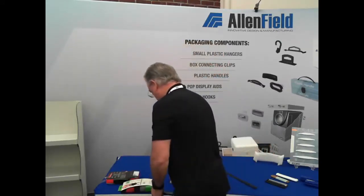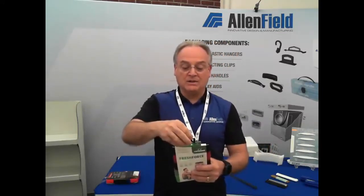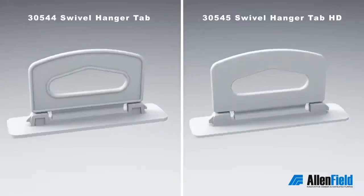We also make small hangers for automation. This hanger can be automatically inserted into a header card, snaps in place, and you have your package. We've designed for quick installation another header hanger, but this one on the outside, based on a customer's request, and it snaps in place for quick assembly in the manufacturing facility. Let me show you our header hang tab hangers and how they're used.